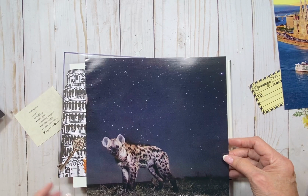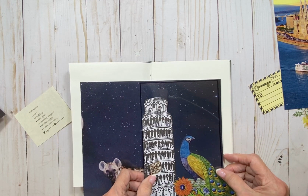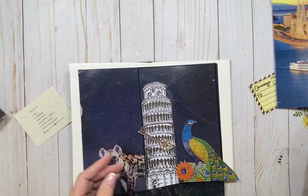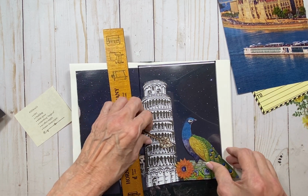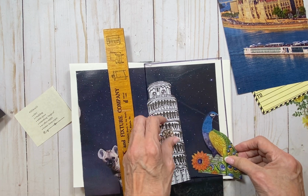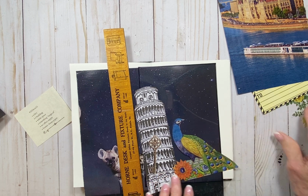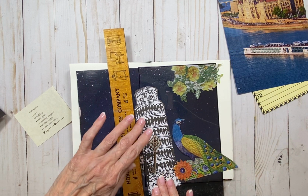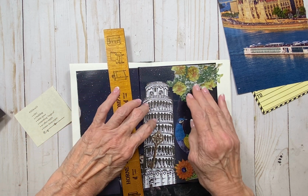I also thought that I could use this upper corner here. I can't really see where my edges are on my border on this dark. And I thought I'd do the same thing here. Oh, wait, I forgot to show you that I'm also going to put this up here, like it is foliage hanging over the edge of the Pisa.